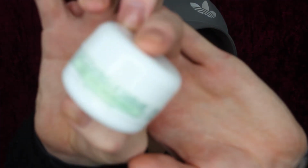For my under eyes, everyone knows that I've suffered from dry under eyes for God knows how long, so I like to use the Mario Badescu hydrating gel, and this is absolutely amazing. I put this on and then I go over with concealer.